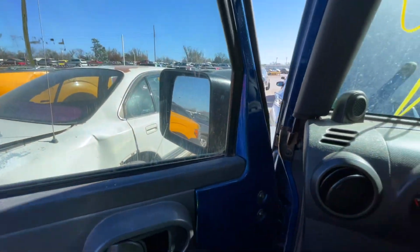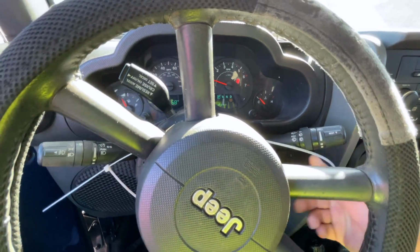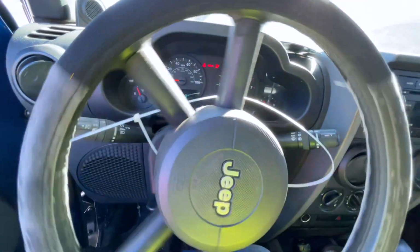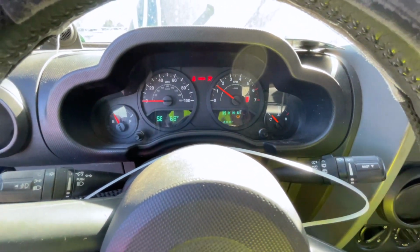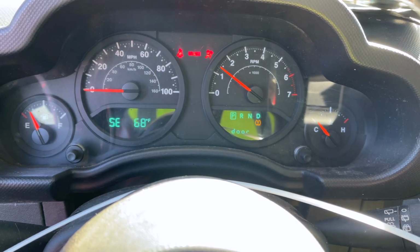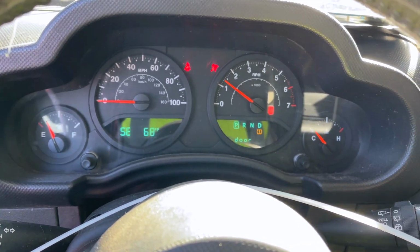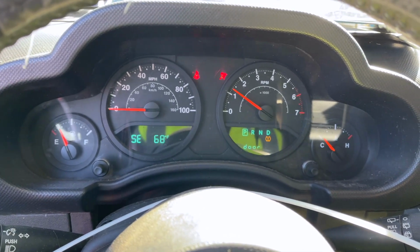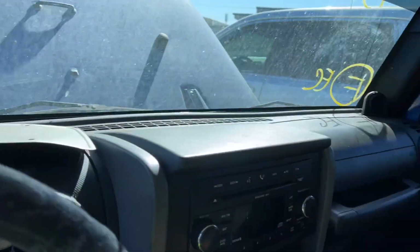Oh, this door is going to try to slam on me. Now, she'll fire right up. Don't let the tapping bother you. Mine does that too if it sits for a long period of time. So the good news is we don't have any warning lights other than a TPMS light and an airbag light. Yeah, that's it. Does the window work? Why, yes, it does.